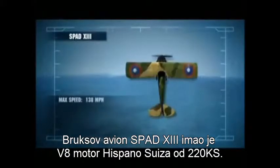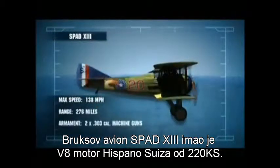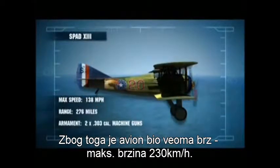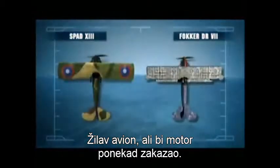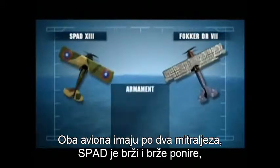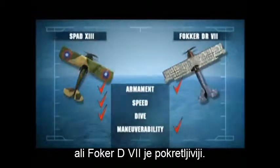Bruks's SPAD 13, with a 220 horsepower Hispano-Suiza 8BC engine and a top speed of 138 miles per hour, is sturdy but plagued with engine problems. Both planes are armed with 2 forward-firing machine guns. The SPAD is faster and better in a dive, but the Fokker D-7 is more agile in a turning fight.